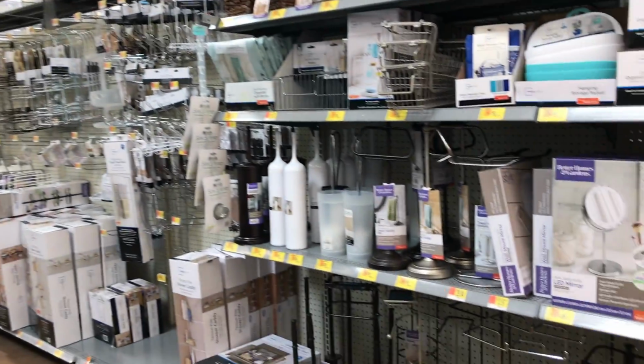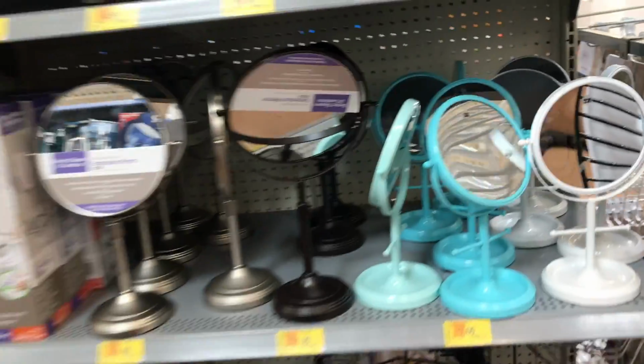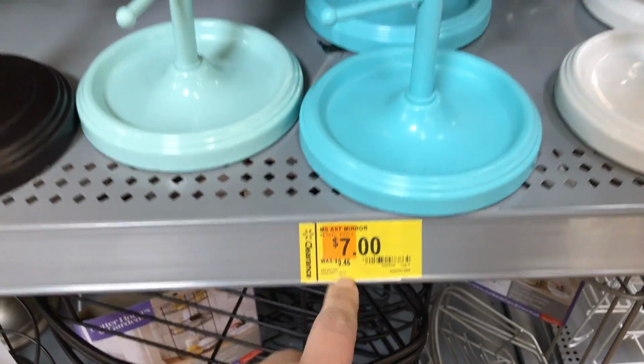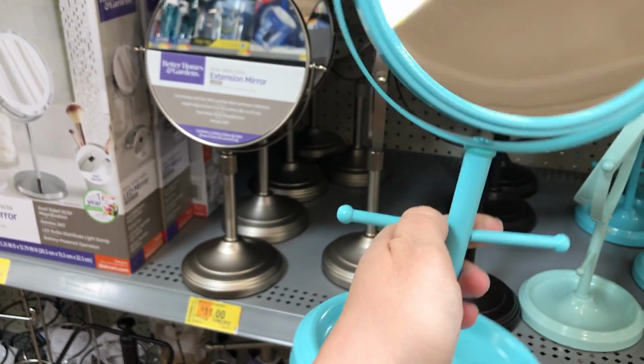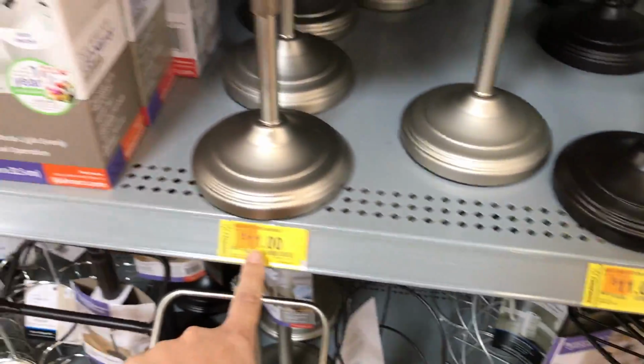This bathroom fixture aisle, there is a bit more clearance. Here we have some mirrors. $7 from 9. Three times magnified. That thing is huge. Oh, look, and you could put jewelry and stuff on here. This one's 11. This one's 11.